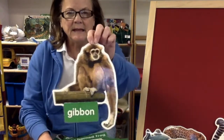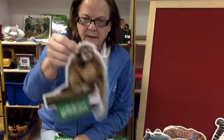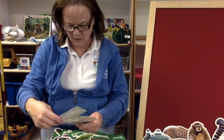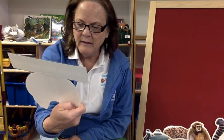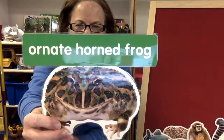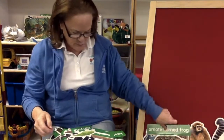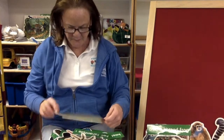And here's a monkey. Lots of monkeys live in the rainforest. This is a gibbon monkey. They're unusual names, aren't they? Wait till you see this. It's an ornate horned frog. Can you see his horn? He is really tricky. Looks like some kind of a dinosaur. Here's a katydid, an insect that also changes color like a chameleon.